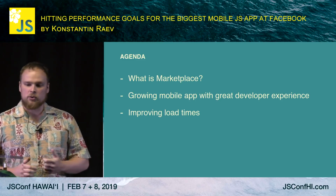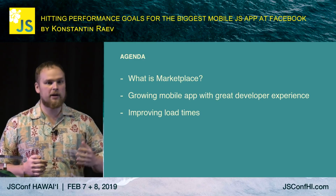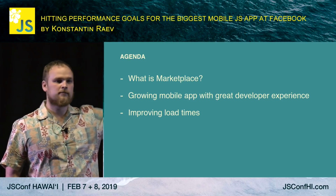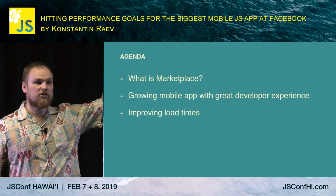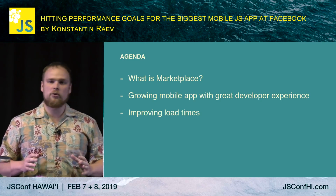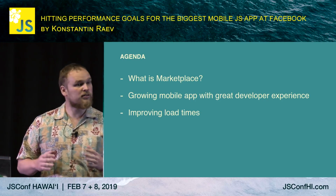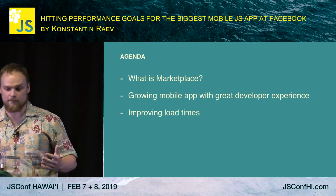So today I'm going to talk about what I have been working on for the last year, actually making Marketplace load faster. Just before we start, anyone is familiar with React? Nice. How about React Native? Much less. So this talk is, I made it so that you could actually take it home, some ideas how to make your application faster, specifically React Native. But it also applies to React, and actually, if you think about it, it applies to any other application.